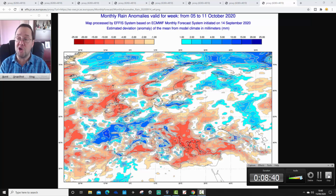But overall, it looks like we're starting off very hot and dry across most parts of northern and western Europe, and then sort of turning a little bit more unsettled, a little bit cooler as we come towards the last stages of September into the early part of October. A little bit more of an autumnal flavour to the weather by then.